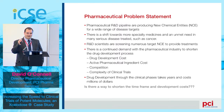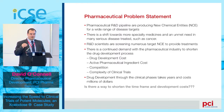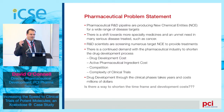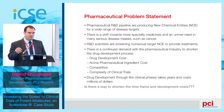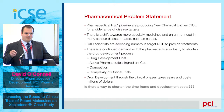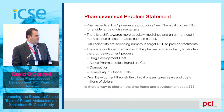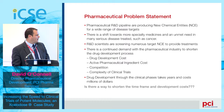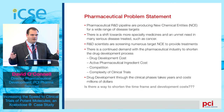There's a great deal of competition, so you wish to try and speed up your development to try and get to market as quickly as possible. And the complexity of the clinical trials, so we may have doses from milligrams right up to a gram, so we wish to try and perform the most efficient way of developing and manufacturing these products. So through the clinical phases, as we all know, this can cost billions of dollars or in euros in the case where we are right now. So the question is, is there a way to shorten this time frame of drug development and manufacturing?